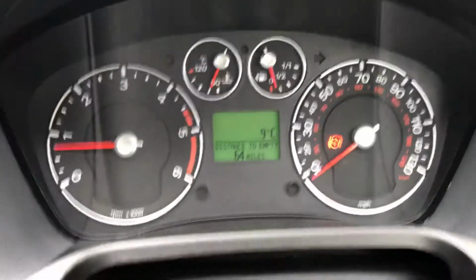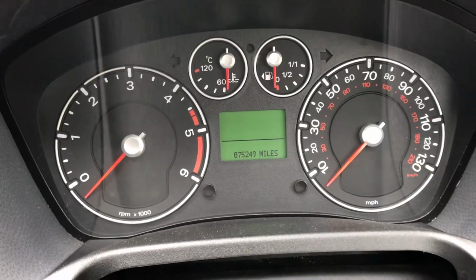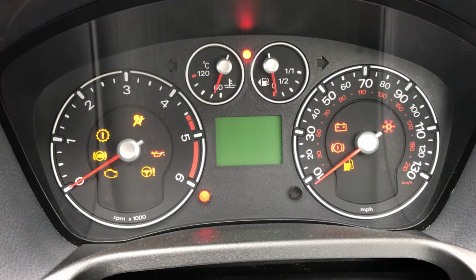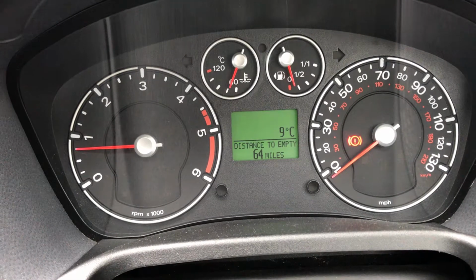And there is no lights. I'll do that again a second time, just so you can see that there is no lights on the dash. It's flashing for the alarm. So there you go. They all light up. They all go out. And then it starts.